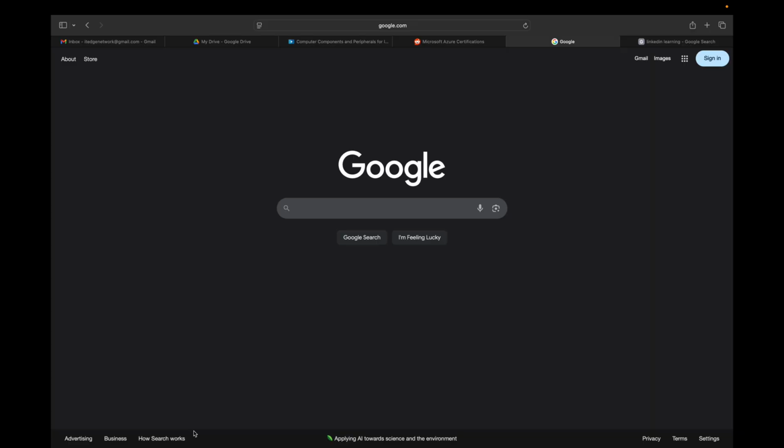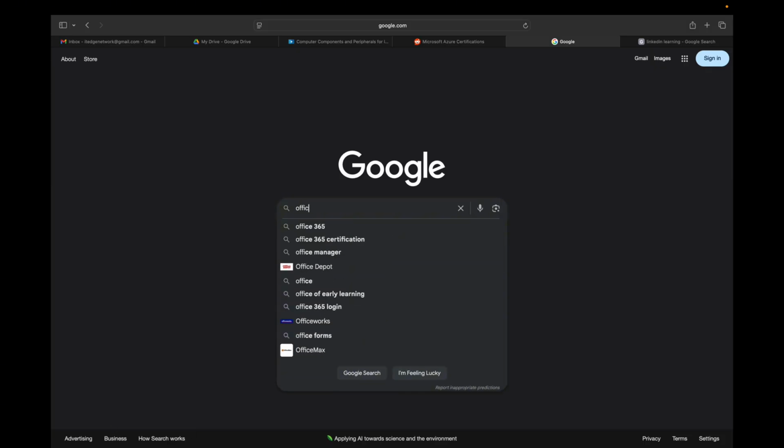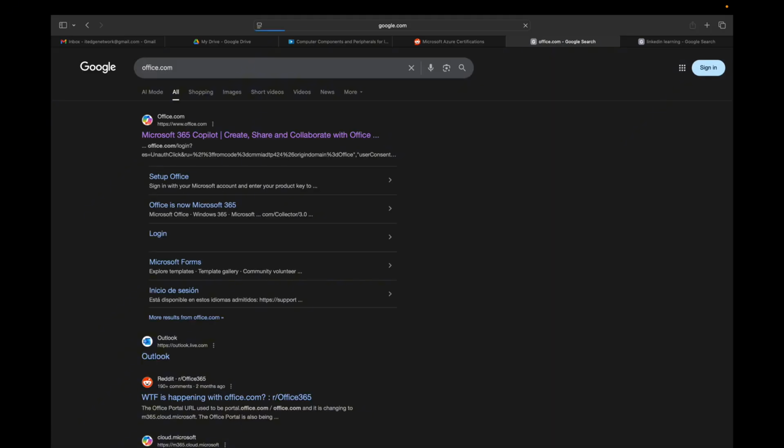So I'm going to show you how to log into the free version of Office 365. Open up Google and just type in office.com, basically. This is the site you want to log in. If you don't have an account, it will prompt you to create one. Go ahead and create one. It's free, there's no charge. It will ask for your phone number and all that. Just provide that so they can send you the PIN. Since I already have an account, it should log me in directly.